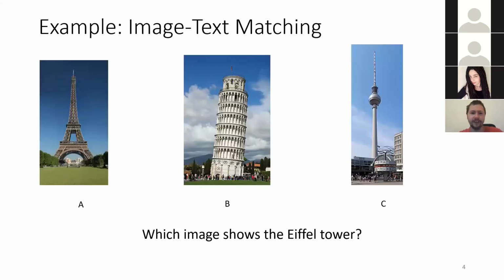Let me give you an example. Let's say you have the task where you want to match images and text, and the user asks the question: which image shows the Eiffel Tower? This is quite simple for most of you. So I hope all people here in the room were able to identify that image A shows the Eiffel Tower. So that's quite easy for us.